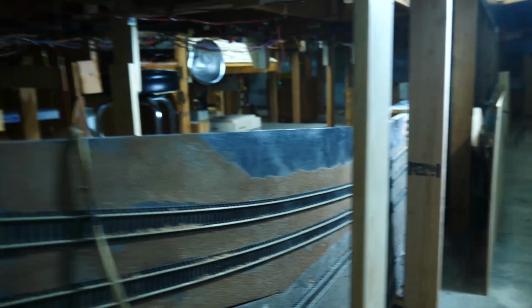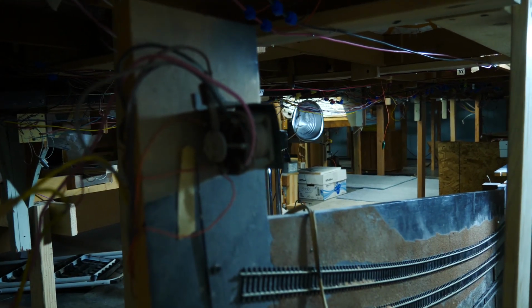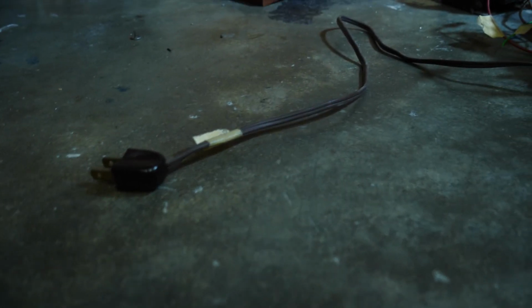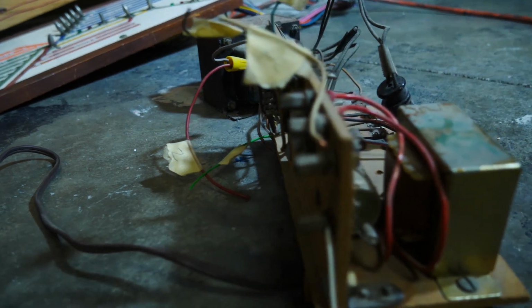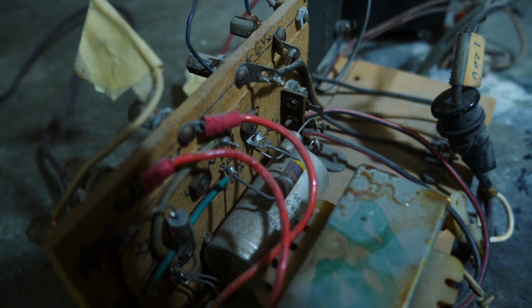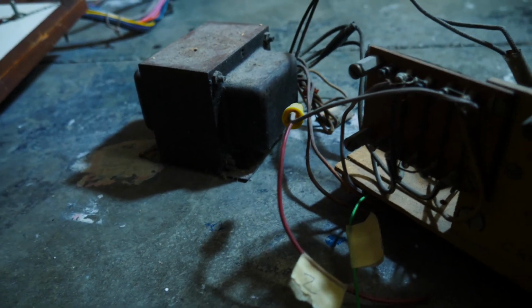So, look at this. Here's an old coil turnout machine. Probably changed that out, but I bet it still works. So we'll see what happens. This is one of the power supplies that ran this lower staging yard. And there's a big capacitor in there for the coil switch machines. We may reuse part of this. Not sure if we'll reuse those transformers, but we'll see what happens.